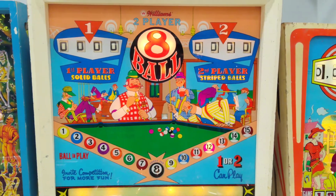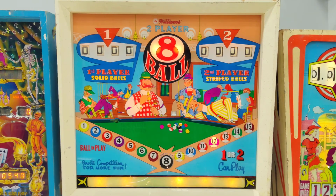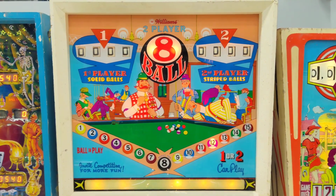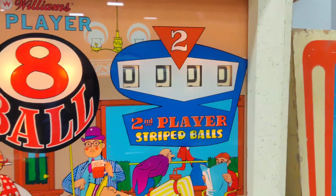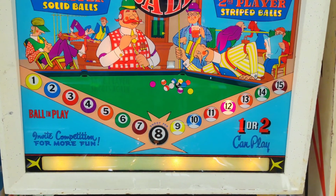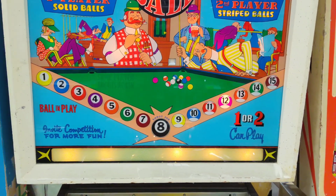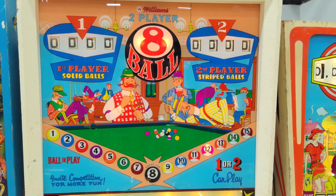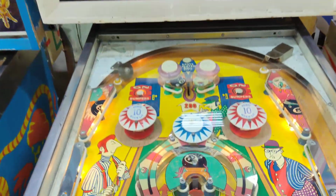Williams 8-Ball. This game was very much a milestone. They actually, for the first time, utilized in a 2-player game the ability for the game to remember the balls. You see the solid balls for the first player, the striped balls for the second player. And that's how this works. So that meant that the game would remember what balls you had completed from ball to ball, even in a multiplayer game. Ordinarily, only single-player games would allow you to build on your progress, but this was called split bank technology, and it was a critical milestone in moving forward in the electromechanical era.